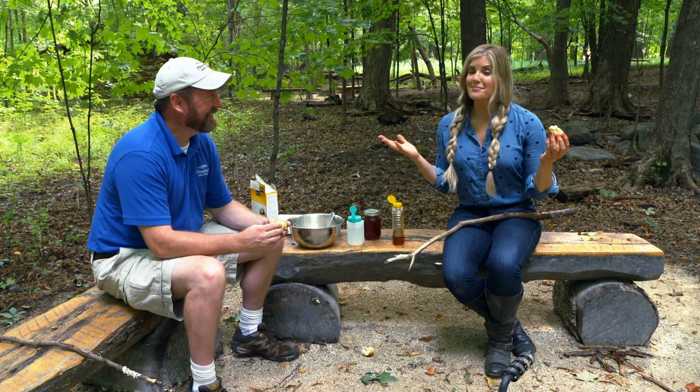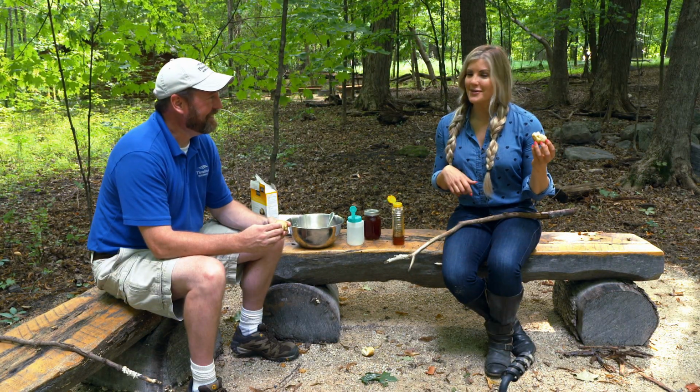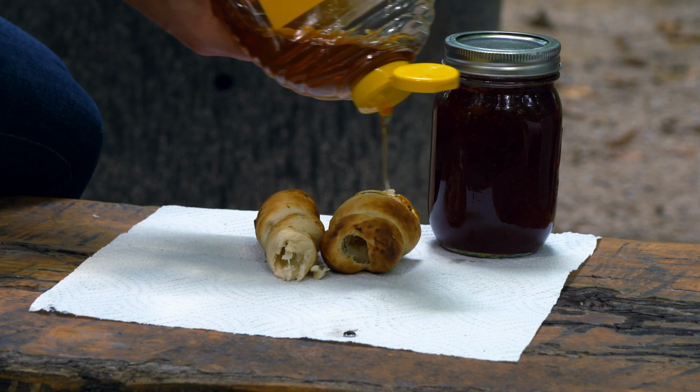It's good. Tasty. Two ingredients, simple campfire cooking for your family. Thanks, Ryan. Yeah, no problem. It was delicious.